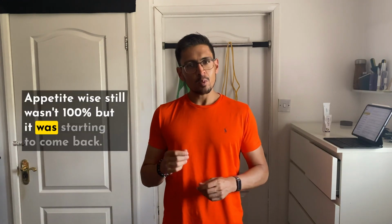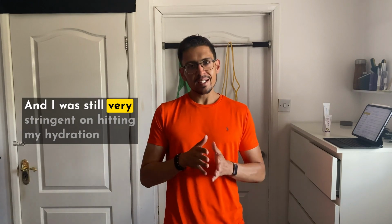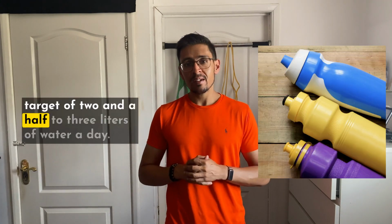Appetite-wise, still wasn't 100%, but it was starting to come back. And I was still very stringent on hitting my hydration target of 2.5 to 3 liters of water a day.